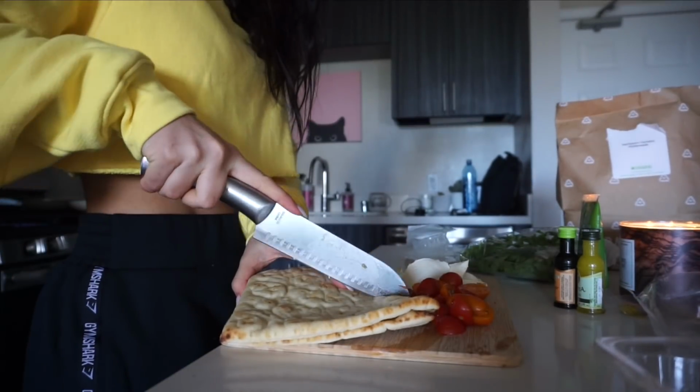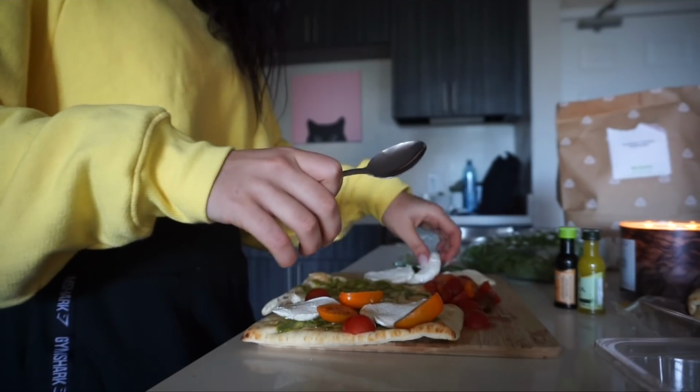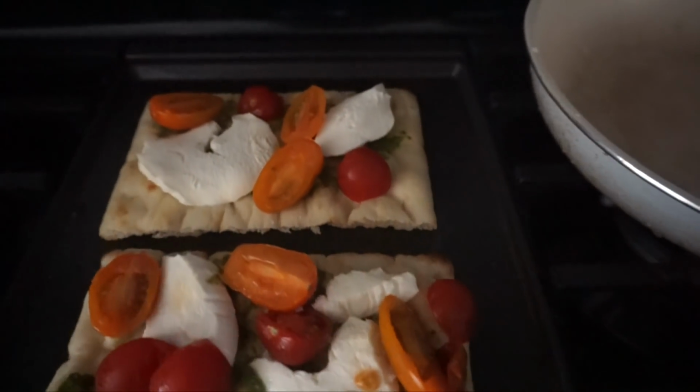Step number 2 is you're going to spread the pesto over the flatbread. I ended up cutting mine in half because I wanted it to fit into my little container that I have. Step number 3 says to bake the flatbread. I actually put mine on the griddle. It just kind of made the process a little bit faster. So if you have a griddle, then I recommend doing it that way. But if you don't, then you can always just bake it.